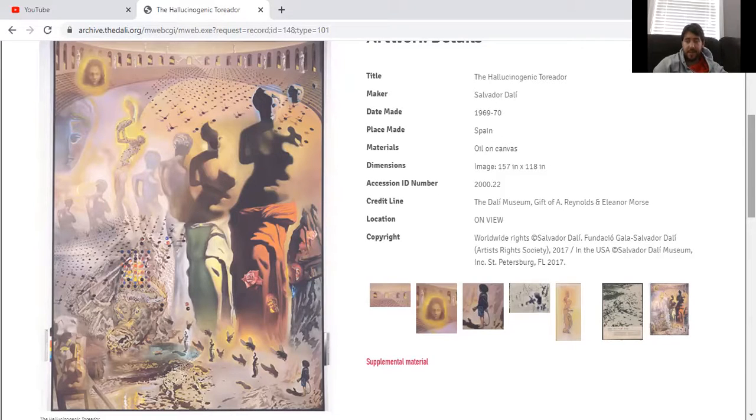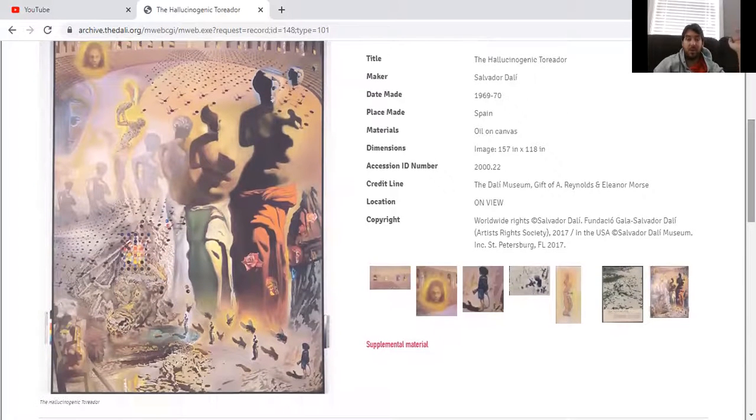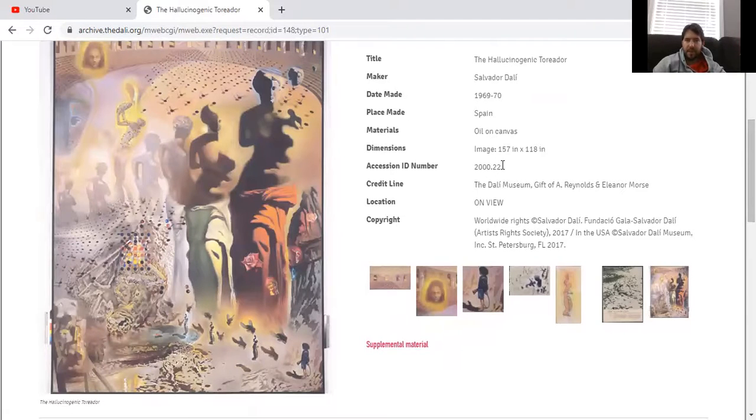157 inches is over 10 feet, man. So it's like 12 or 15 feet by 10 feet. It's a humongous painting that takes up the whole wall. But if you look at this thing, there's so many things going on in this painting. Multiple images, so many things going on.